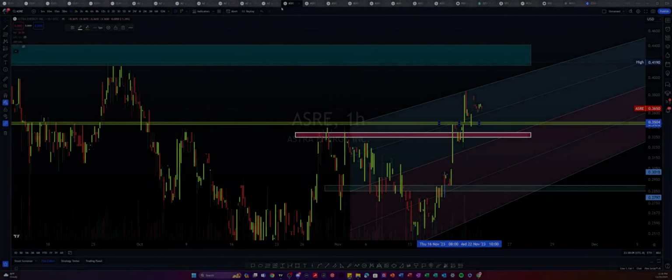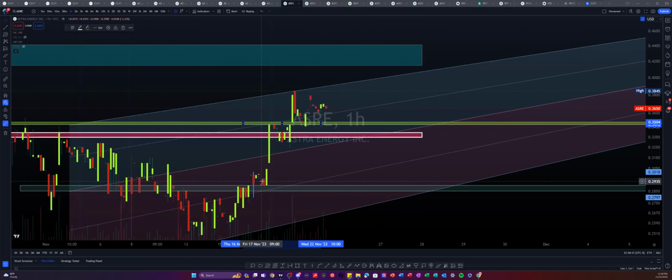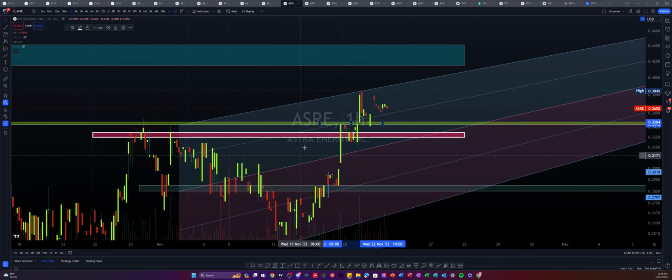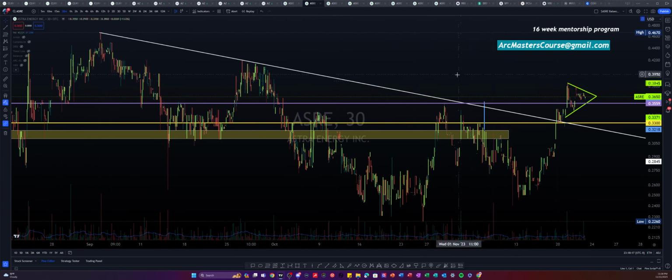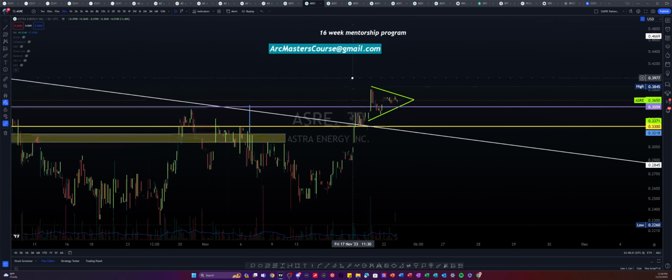Let's go ahead and dive into ticker symbol ASRE, and we're observing this here in the hourly chart. I want to just point out here that there could be a pretty nice little formation here. I drew it up in here, right? It looks like a pennant, a bull pennant, and it does look like it would be continuing an upside here or a breakout pretty soon.